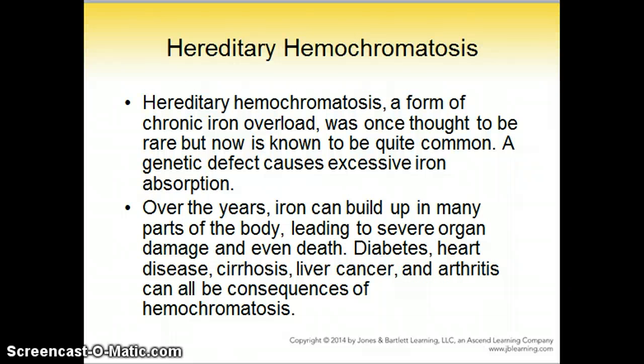And we know that there's a condition called hemochromatosis, and it's a hereditary condition of chronic iron overload. It's more common in men because women have that monthly blood loss with menstruation, and it's very prevalent in the African community due to genetics.